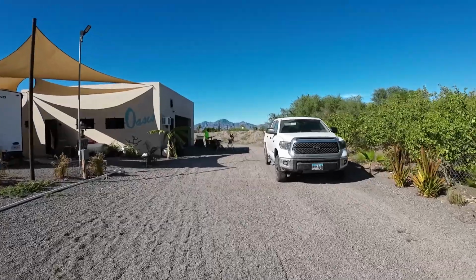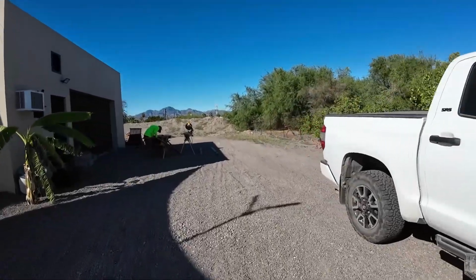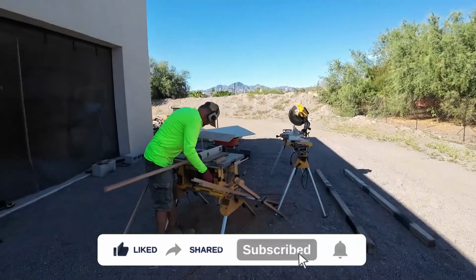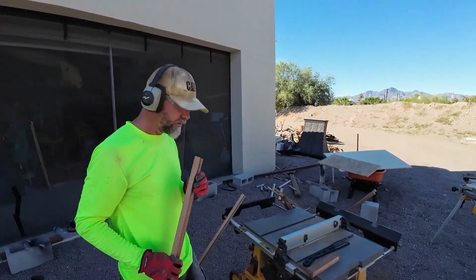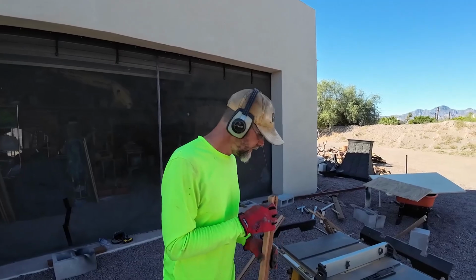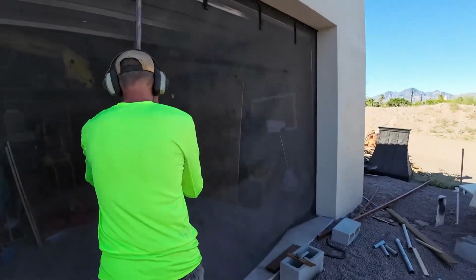Let's go see what Douglas is doing. What you doing, Douglas? I am working on headboards for the villas, and we cut the panels earlier. I'll show you here, and now I'm cutting some trim to go around them.